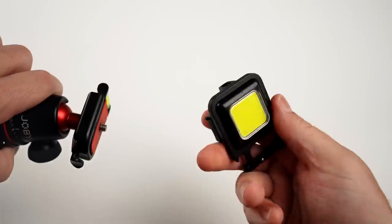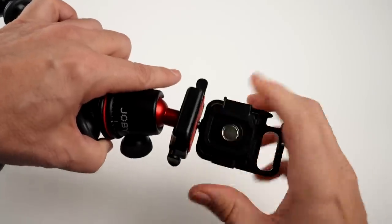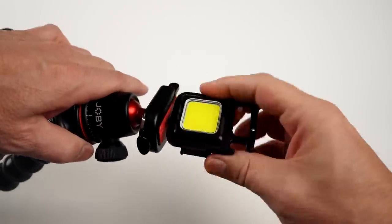We have light. They say it can be used for a tripod. Let's try it out. It is fitting, but it's just spinning. It's not tightening. Well, I guess it doesn't really matter that much, but yeah, I guess it kind of works on a tripod as long as you don't need it to be totally tight.